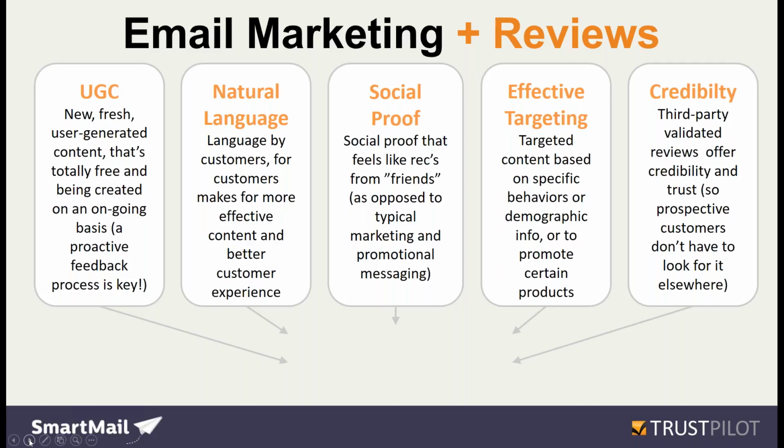And last but not least is credibility. It is important that you're not just using any old reviews. It is important that you're collecting reviews through a trusted third party like Trustpilot, and using that branding as well, so that when people are looking at the reviews, there's no question of, is this real or was it created by someone on the marketing team? It's just important to improve your credibility by having these different trust signals with a third party.